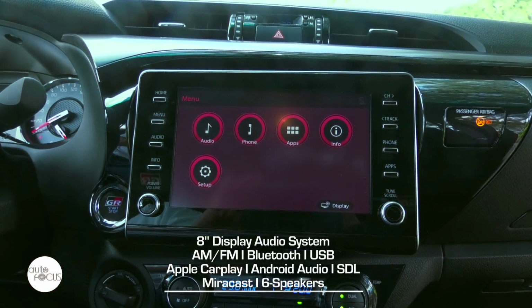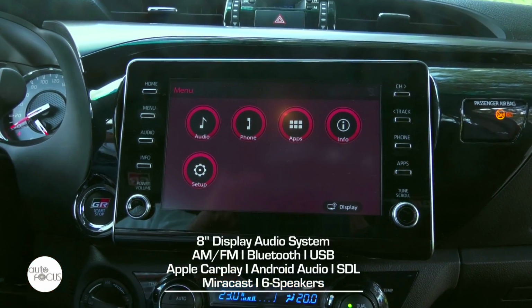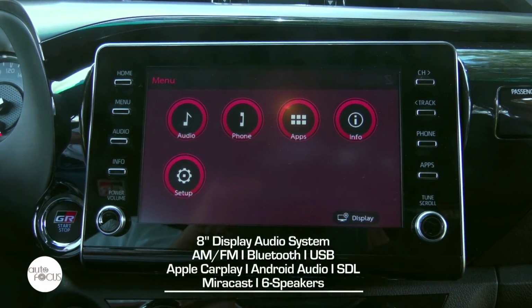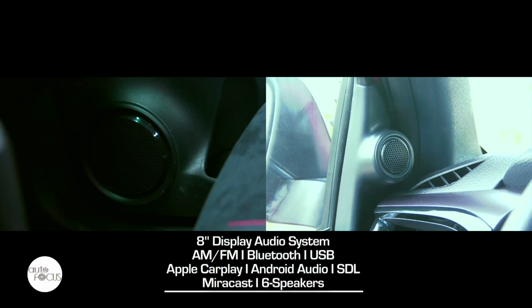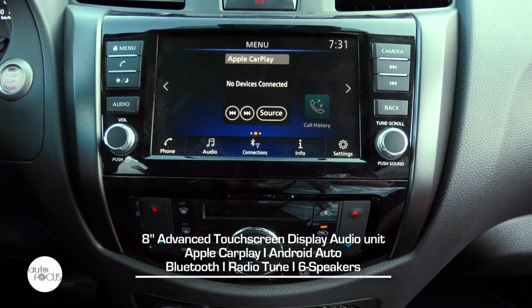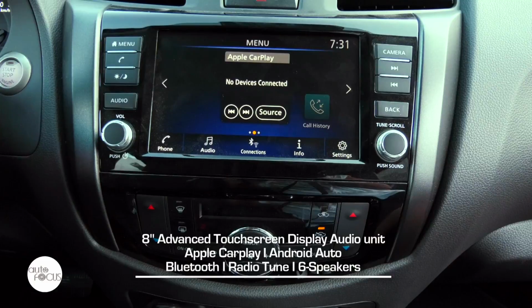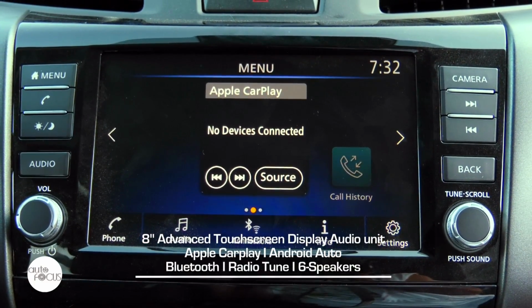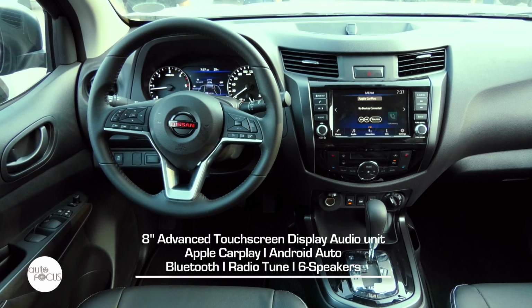The Hilux GRS comes with an 8-inch display audio system with AM/FM radio, Bluetooth, USB, Apple CarPlay and Android Auto, Smart Device Link, Miracast, and 6 speakers. The Navara Pro 4X is equipped with a Nissan 8-inch advanced touchscreen display audio unit that comes with Apple CarPlay and Android Auto, Bluetooth for hands-free call and audio streaming, radio tuner, and 6 speakers.